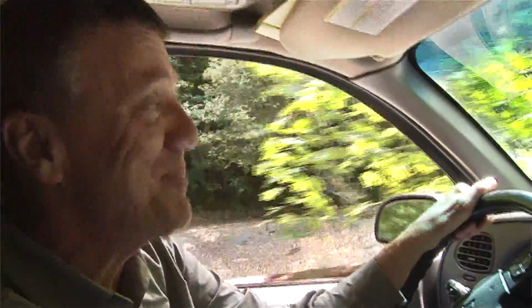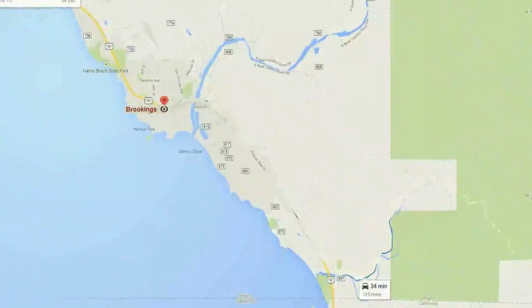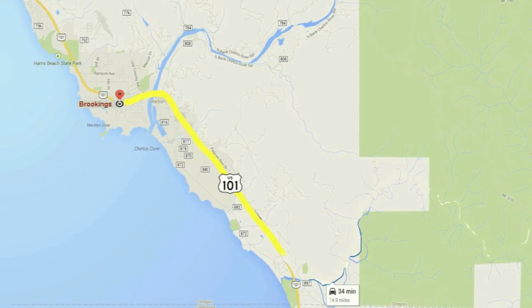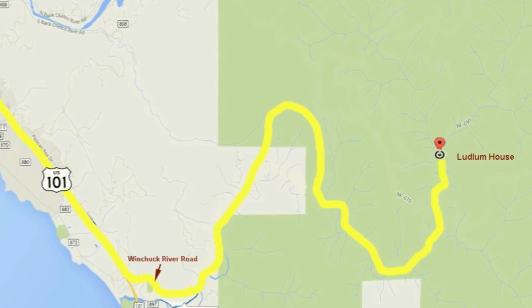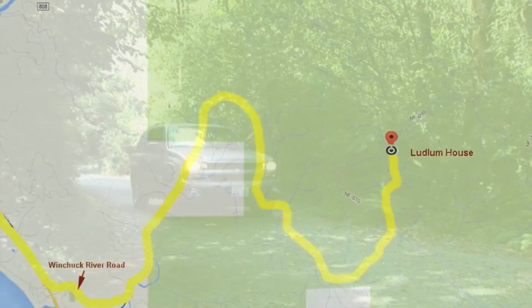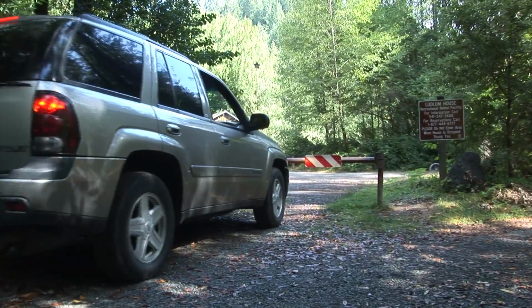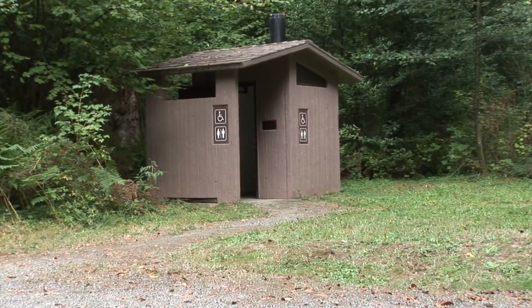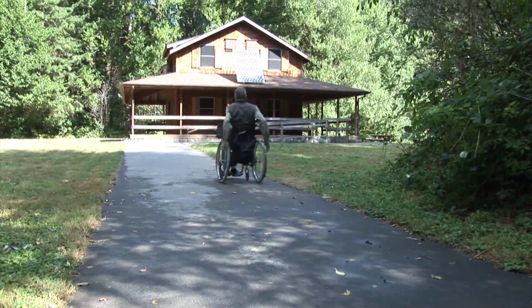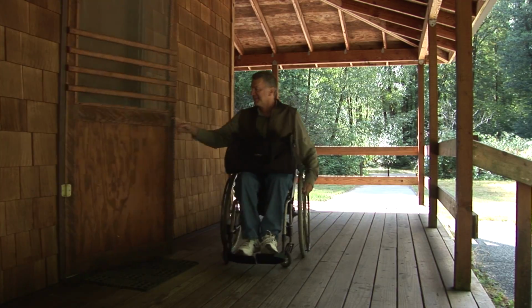Well, after a night in the Packer's Cabin, we're headed to Ludlum House, just a little south of Brookings, in the Rogue River-Siskiyou National Forest. There is a gate here at Ludlum House, although I found it easier to open than the one at Packer's Cabin. Plenty of parking, and for the most part, very accessible. Just don't forget, this is remote camping.